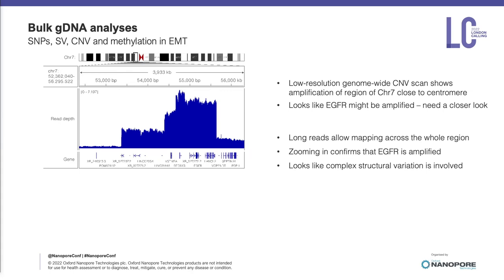But what we can also see is that it's a more complicated situation than we might have thought. It's not just that the whole of the 3 megabase region is uniformly amplified. There's lots of substructure in there and a lot of sharp edges as well, which tells us that there are complex structural variation events going on in here.